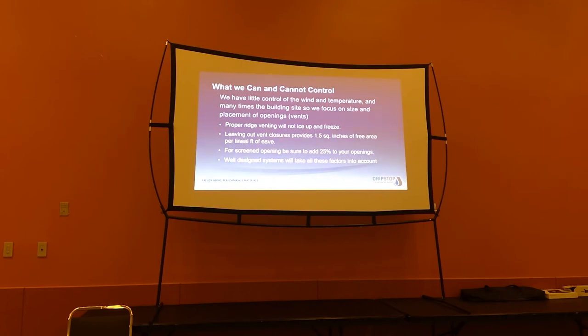So where those go and how big they are, you generally want the eave vents to be at least half as big as the ridge vent, because you got two of them, right? What a lot of people do is they just leave the closure strips out on an ag panel type thing. That's only 1.5 square inches of vent space per linear foot of roof. That's not a lot. And you can do the calculation, you can go to MWI or anyone else that got papers that show you calculations, you can do that kind of stuff.